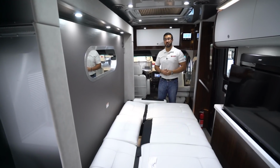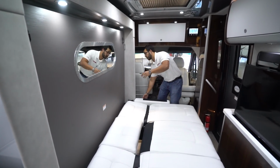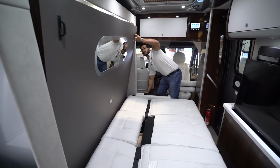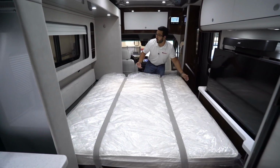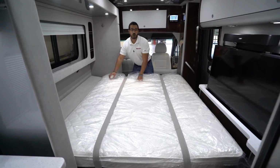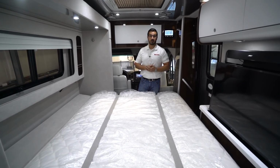The last thing I want to show you is even with the slide in, you can drop the sofa just like so, and you can actually drop the Murphy bed. That way, if you need to take a nap while you're on the road, you don't have to open the slide up. Just like that, you have plenty of space to be able to lay down for a nap.